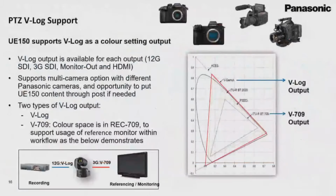So it's quite easy. Another fun thing as well is that people are familiar with GH5 and S1, EVA 1 and Varicam LT, and PTZs are like the nerdier department. We do support V-Log in the UE150. So again, 4K 60p camera, a 75.1 degree wide angle lens, can actually output V-Log. And that's full V-Log as well. So if you're talking about color matching, if you're concerned about matching it with your Sony FS7s or things like this, or the different cameras that you might have in your production, you do have a lot of control in the color in post-production if you wanted to. And this is 100% a production camera.